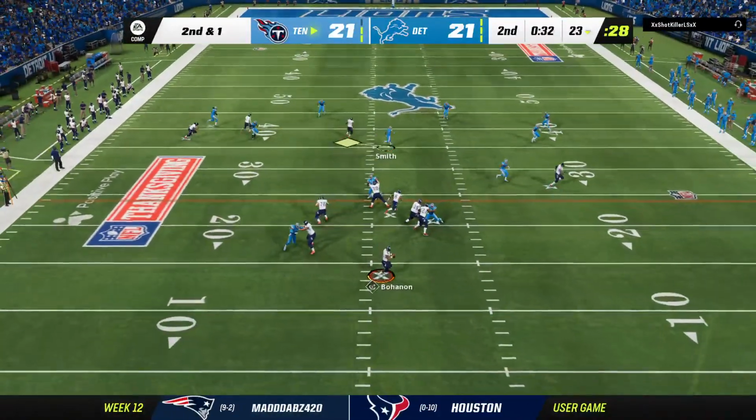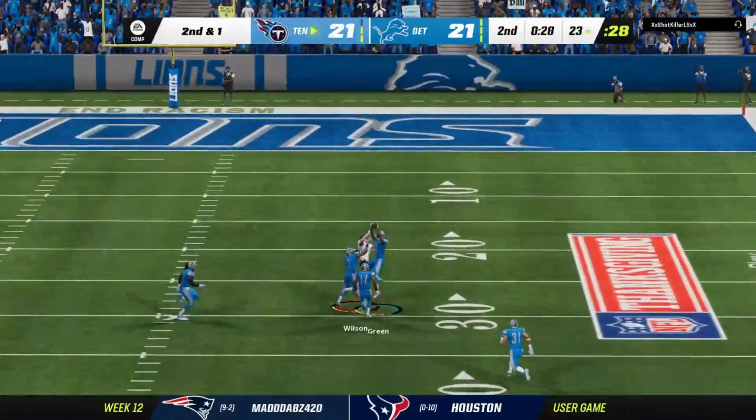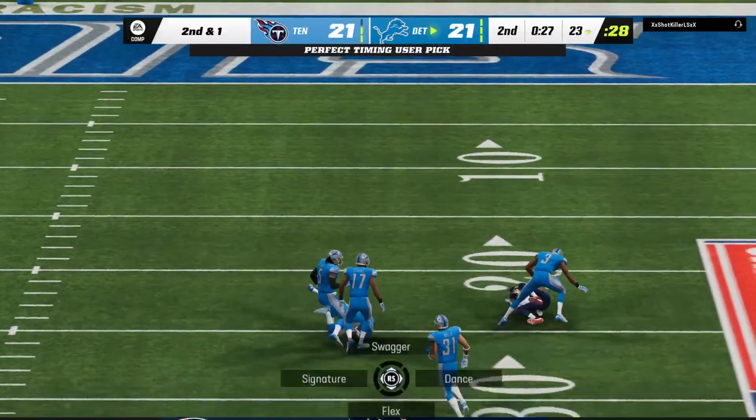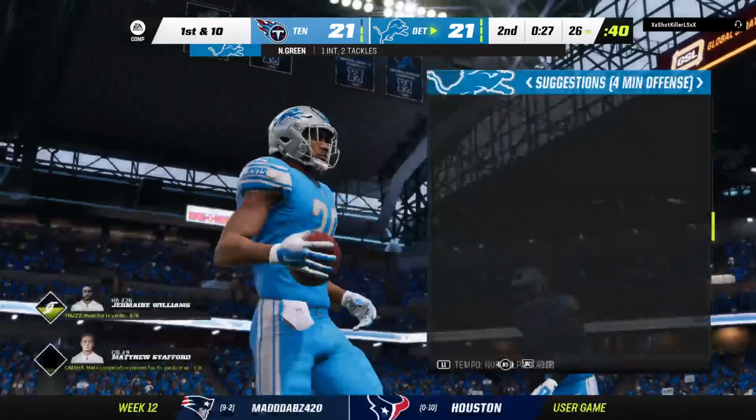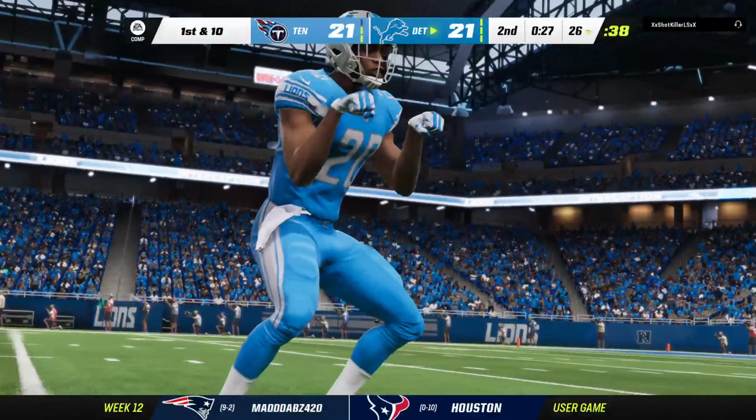Here's second and a yard. He'll buy some time on the run, he'll let this go deep right side. And for the third time here in this half, it's intercepted. And they will take over at the 26-yard line.